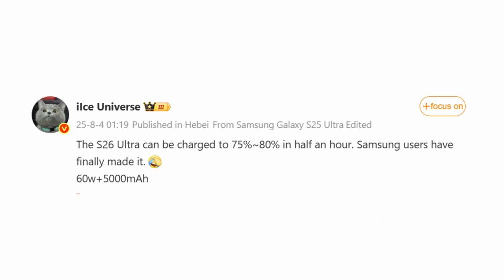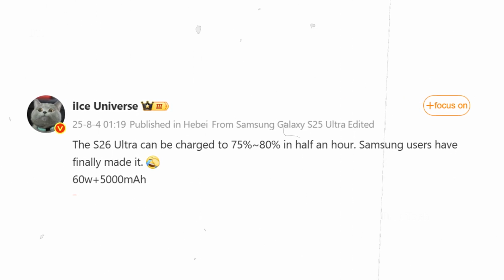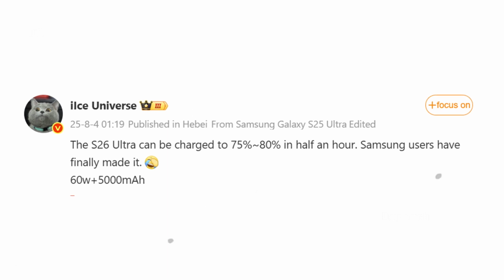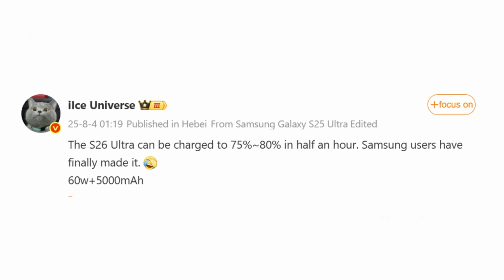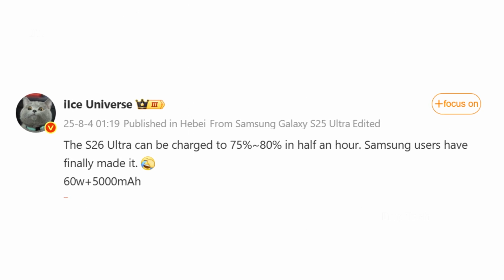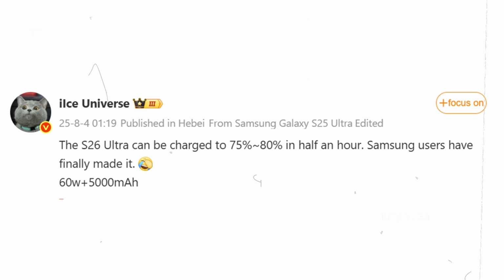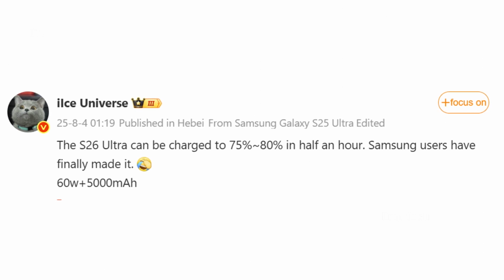Ice Universe posted on Weibo that the Galaxy S26 Ultra's 5,000 mAh battery can reach 75% to 80% capacity after 30 minutes of 60W charging. That doesn't sound like an upgrade over the current phone. Our own Galaxy S25 Ultra review reveals that the phone hits 80% capacity in 30 minutes.